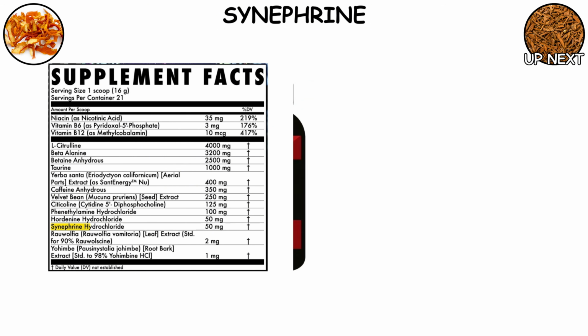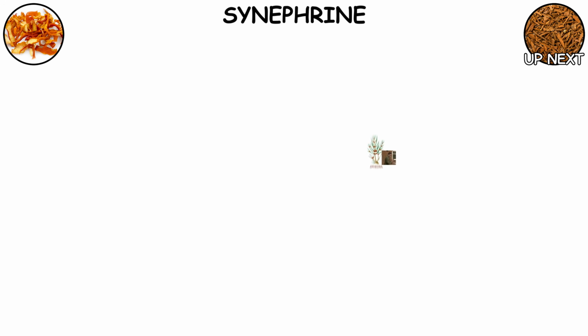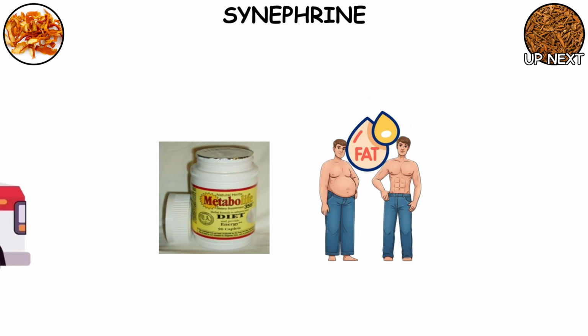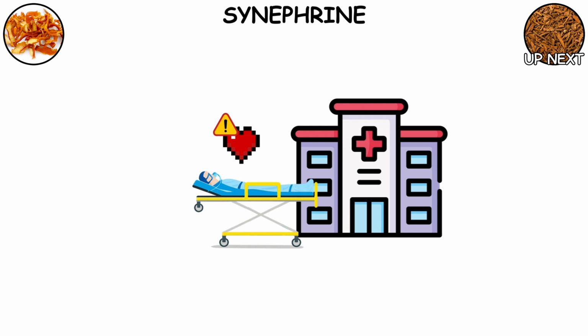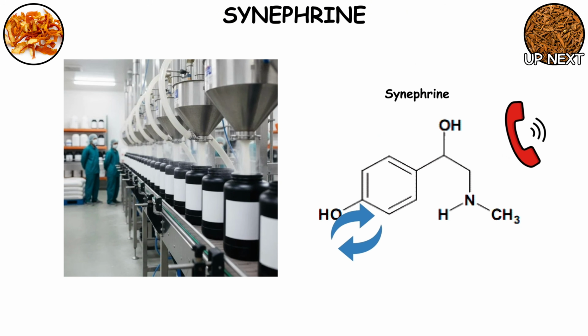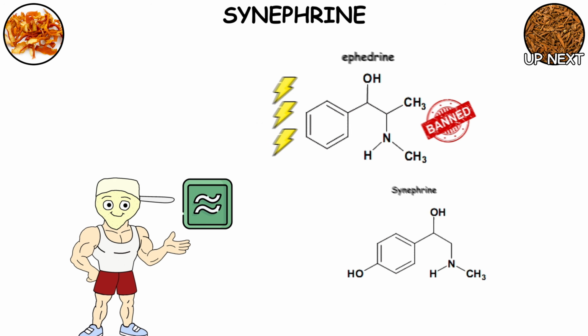Synephrine. Synephrine is in your pre-workout because the FDA banned the thing it replaced. Back in 2004, ephedra got pulled from supplements. It had been the go-to stimulant fat burner, and it was also sending people to hospital with heart problems. The industry needed a legal substitute fast, and Synephrine got the call, largely because it's chemically similar to ephedrine, the compound that had just been banned, only weaker.